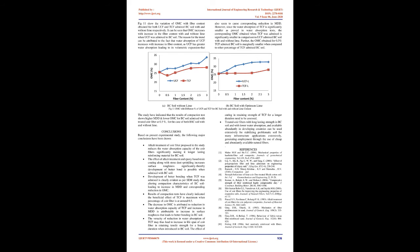Fig 6 shows compaction curves thus obtained for BC soil reinforced with different percentages of untreated coir fibers, UCF. Similar compaction tests on BC soil admixed with different percentages of treated coir fiber, TCF, as well as BC soil with UCF and TCF along with optimum lime content are shown in Fig 7, 8, and 9. From the results of these tests, the maximum dry density and optimum moisture content were obtained and the variation of MDD and OMC was plotted for different types of coir fiber admixed BC soil. Fig 9: compaction curves of BC soil with different percentages of TCF with optimum percentage of lime.